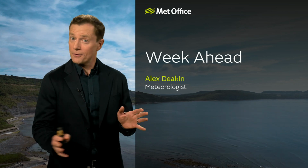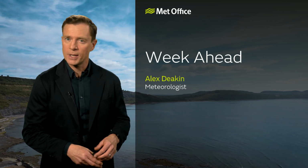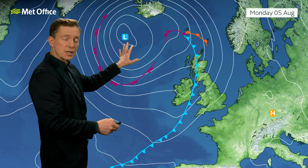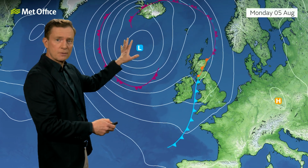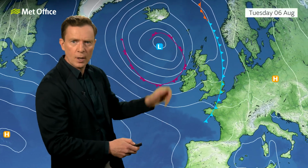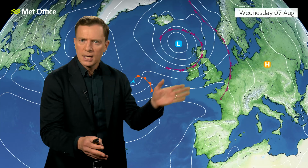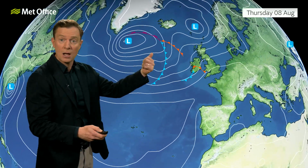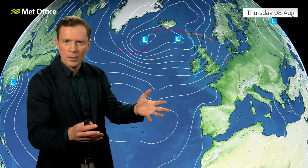After a hot spell for some parts of the UK last week, the week ahead promises temperatures much closer to average, and that's because the weather patterns are fairly typical, and that means low pressure is situated up to the northwest of the UK. This one dominates the weather through the first half of the week. It does then tend to drift away, but only to be replaced by another one. So the same weather pattern setting up.